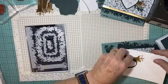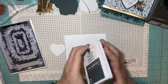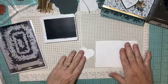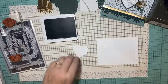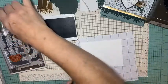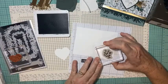I'm going to take both of those little basic white pieces, and I'm going to use Evening Evergreen ink here. And I have that Sending Hugs and a little sprig mounted on blocks. They're from the stamp set. They look like that. I'm going to grab a piece of scratch paper, because on my heart I'm going to stamp off the edge. But first we'll stamp on here. I'm going to just take that pretty little sprig and stamp it in the corner for the inside of my card.